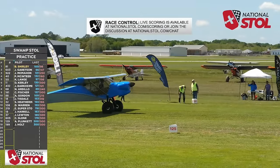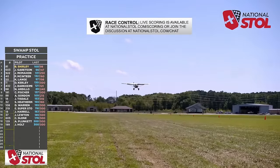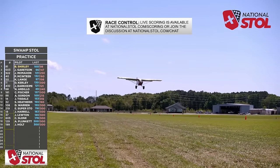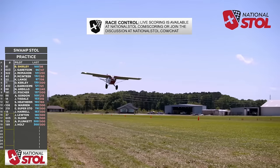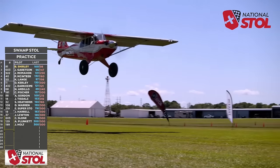Very nice stop. Some really short landings now here with these two competitors in practice. You guys in the crowd, it's okay to applaud. Absolutely. There we go. Thank you. I see the nice lady there cheering for us. Thank you very much.